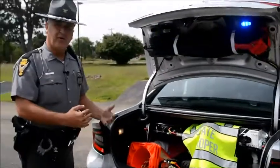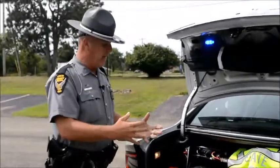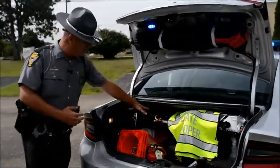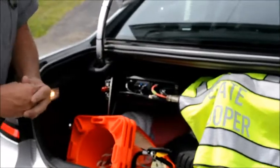As I said, this is our office. This car has everything that we need so that we don't even have to come back to the patrol post. If we have to, we can stay in the car, work all day long, handle every situation. We have a lot of computer equipment, you can see. A lot of it here, all the way across the back. We have some stuff covered up that's kind of top secret stuff.